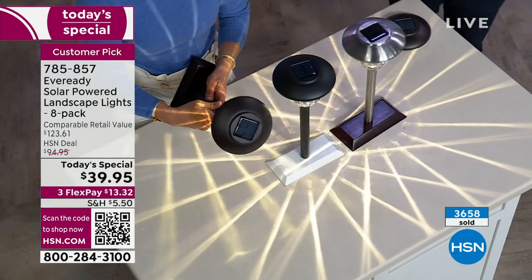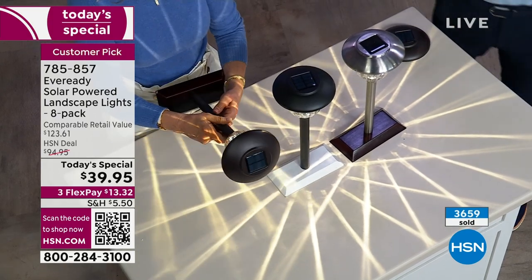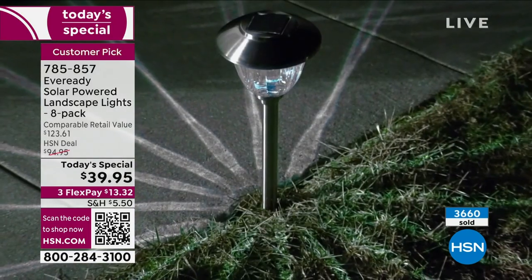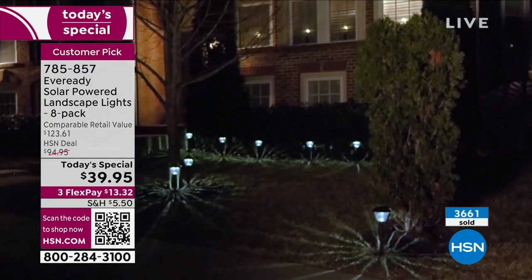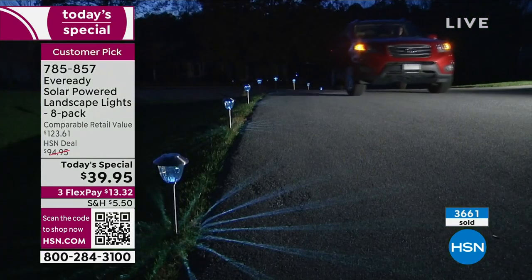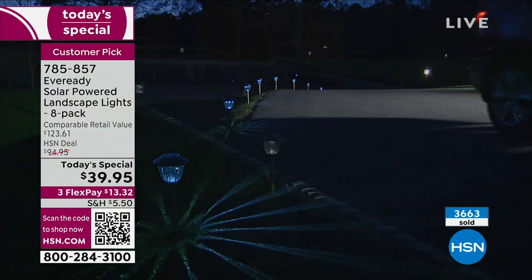And if you're just tuning in, the first thing you notice is $39.95. Then you notice you're getting eight of them. Then you do the quick math and you go, all right, those are $5 each. And now I'm gonna blow your mind here. For $5 each, these are thick gauge glass and metal construction. For $39.95, I want you to take advantage of the flexible payments so you can get these home and immediately start enjoying them.